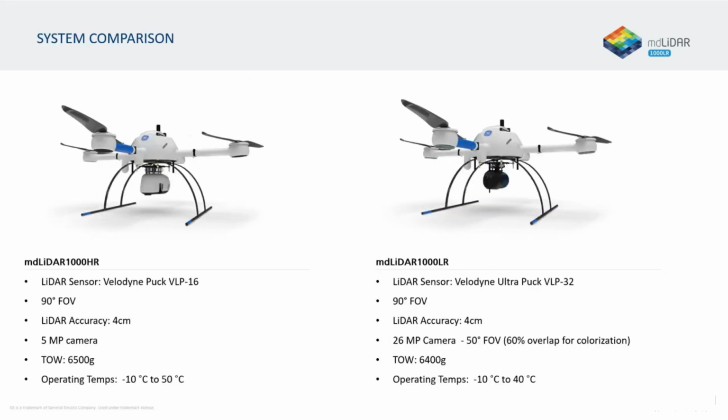Now let's go over some of the system differences. The mdLiDAR1000HR utilizes the Velodyne Puck VLP-16, while the newer mdLiDAR1000LR uses the Velodyne UltraPuck VLP-32. Both payloads have the same 90-degree field of view. Both payloads have the same LiDAR accuracy of 4 centimeters. Now, one big difference between the two systems, the HR has the 5 megapixel camera and the newer LR has a 26 megapixel camera. But one difference between the two cameras is the field of view. The HR has a field of view that covers the footprint of the LiDAR. The new LR does not. It only has a 50-degree field of view.